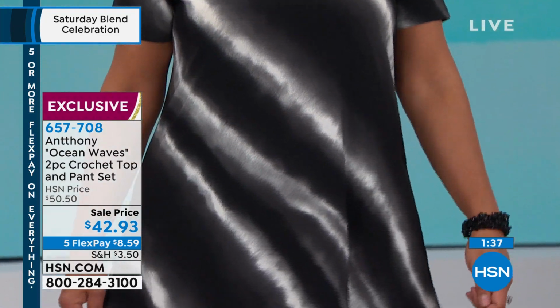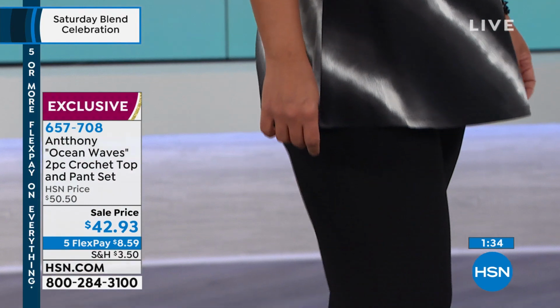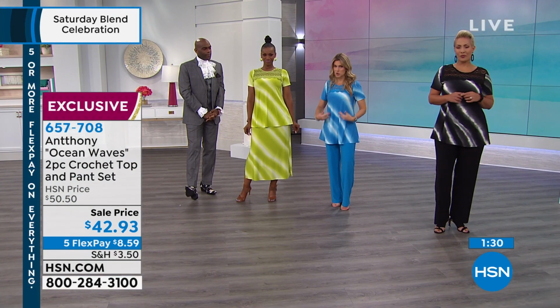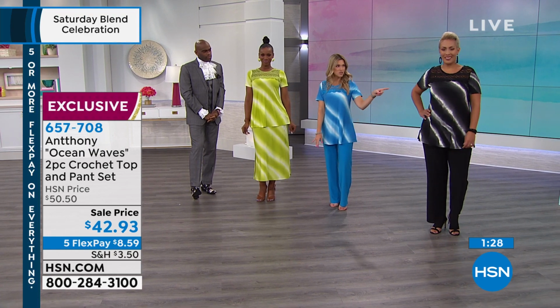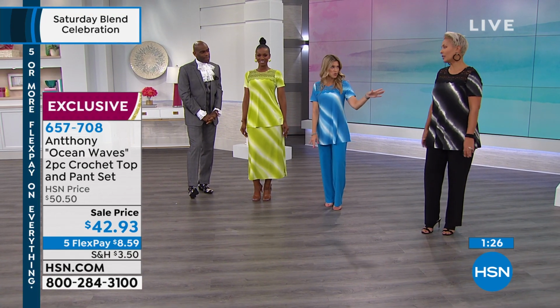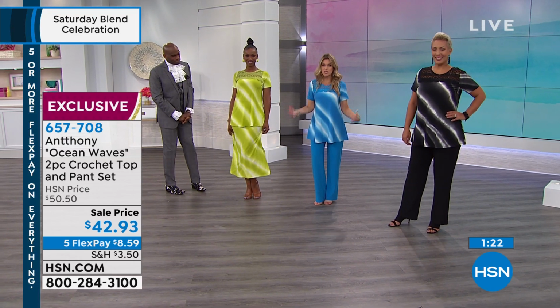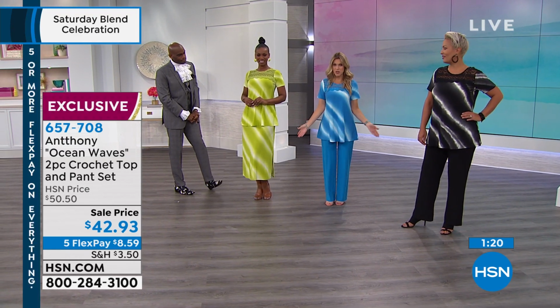Okay, so don't forget, Yaz is in the black multi. You're getting the solid pair of pant, which has an elasticized waist and a beautiful classic straight leg. What size are you wearing, love? The large. The large, is that your normal size? Okay, so stay true to size, extra small through 3X. I'm in the turquoise multi. This one also is true to size. I'm wearing it in the extra small.